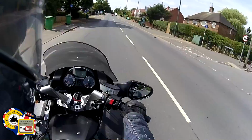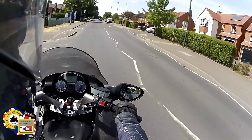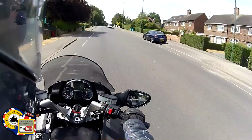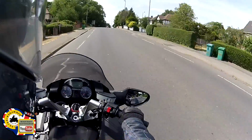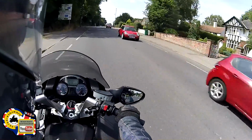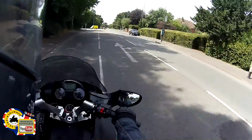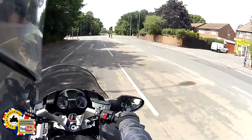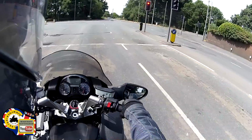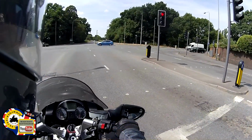It does have ABS and traction control, which again is switchable. You can turn that off if you want to. But doing 30 miles an hour at 2,300 revs, that is absolutely beautiful. Seat's quite firm, but it's much better than the original factory seat. So both brakes on, fingers away, and then the back brake sinks. I suppose you can get used to it, but as I say, I want to choose what brakes I'm using.